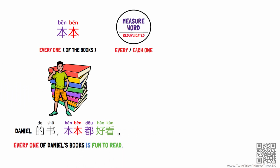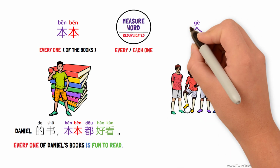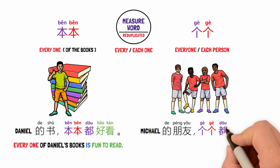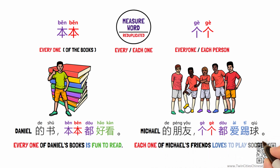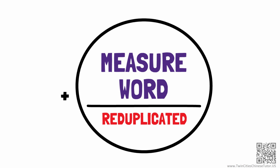Similarly, as the most common measure word, 个 can be used for people. So, 个个 could mean everyone or each person. If I say, Michael 的朋友个个都爱踢球, that means each one of Michael's friends loves to play soccer. As you can see in the examples here, the measure words are usually reduplicated without any number words.